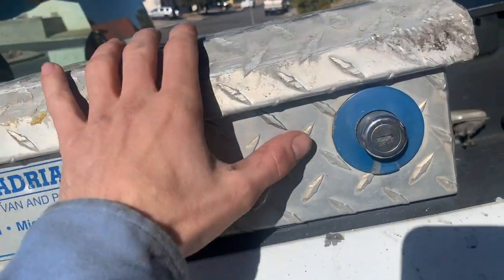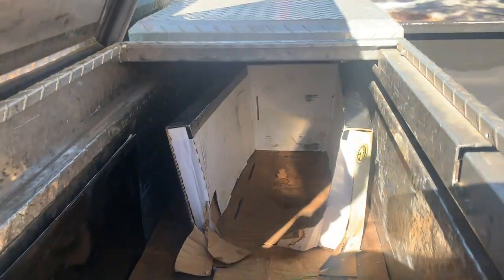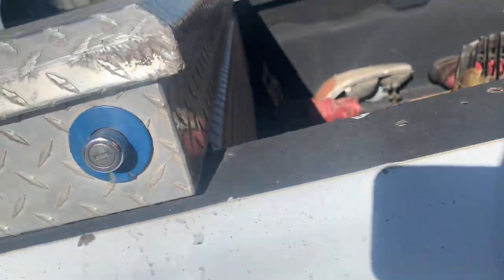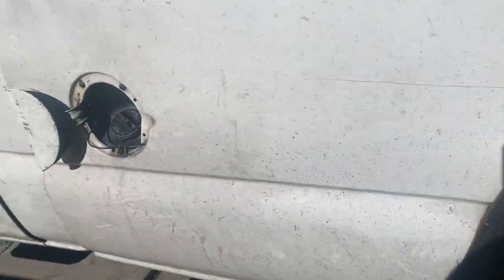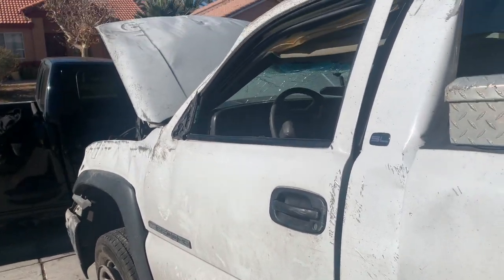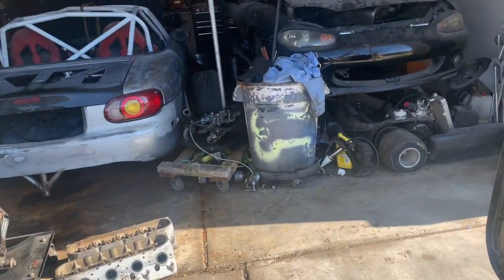I'll probably hold on to this toolbox because it is unlocked. It's just a whole bunch of stuff in here. But other than that, yeah, just going to rip it apart and get rid of it. So let me go ahead and get this engine and trans out, and then I'll pick you guys right back up.